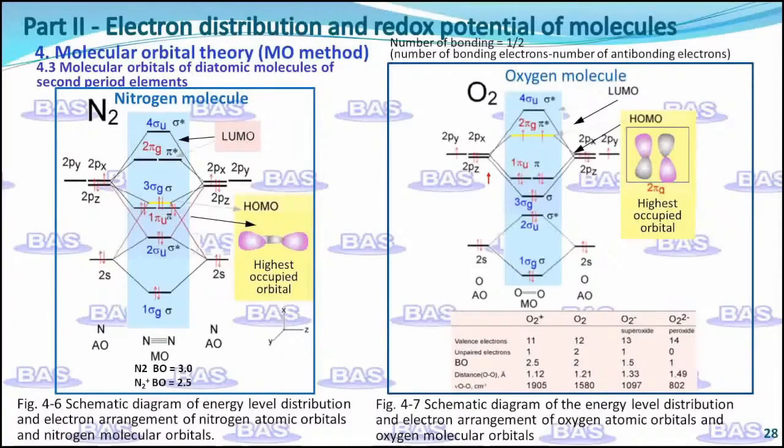By subtracting the number of electrons in the antibonding orbitals from the number of electrons in the bonding orbitals, which gives 6, and dividing by 2, the bond order of the nitrogen molecule is calculated to be 3. The figure shows that the highest occupied molecular orbital in the nitrogen molecule is the sigma bonding molecular orbital, and the electrons are paired to form a stable chemical bond.